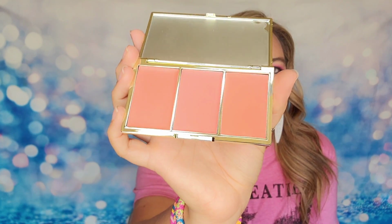So you can tell there was a little bit of sweating on the one cream blush, which can happen when it gets really warm out. So in transit somewhere, it got really hot and it did do a little bit of sweating. But this is really, really pretty. I am so excited with this.